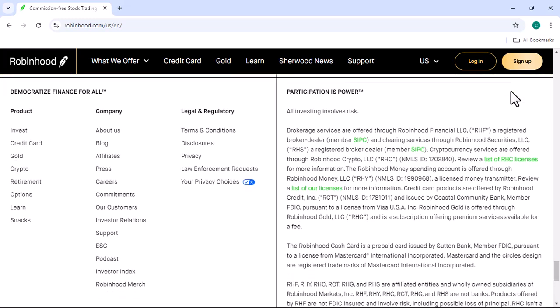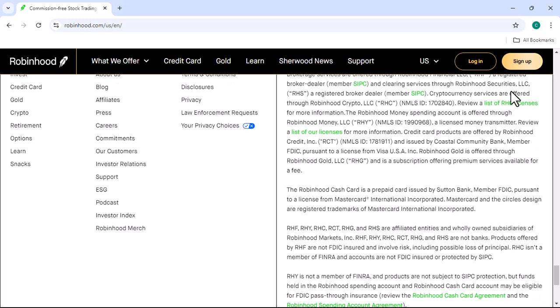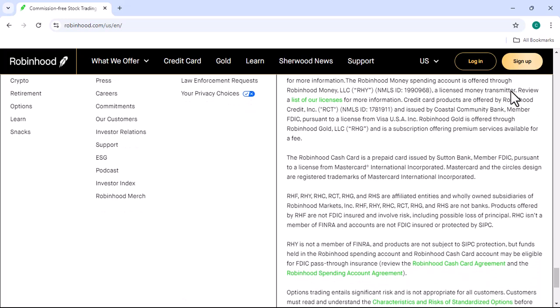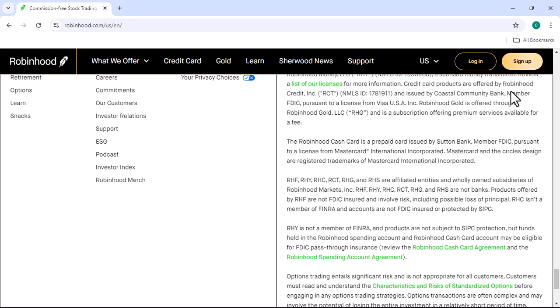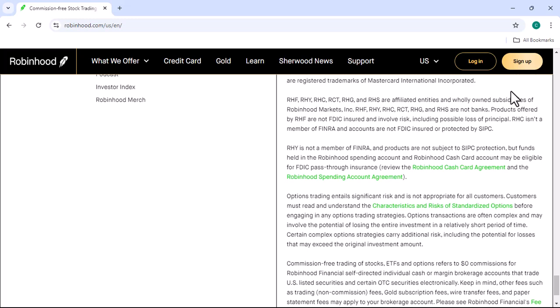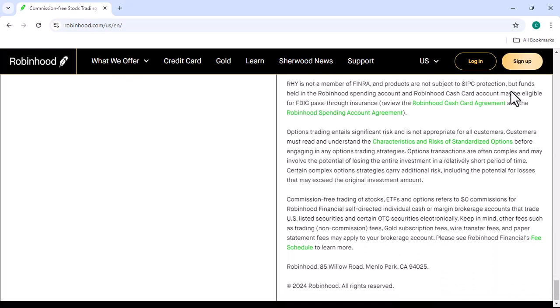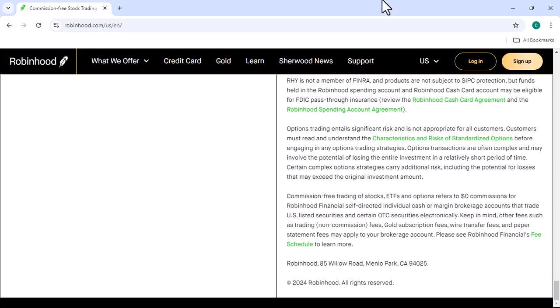Now, let's talk about the Robinhood app itself. It's designed to be user-friendly and intuitive, even for beginners. The interface is clean and simple, with charts and graphs that make it easy to track your investments. You can set up watch lists, get real-time quotes, and place trades with just a few taps.